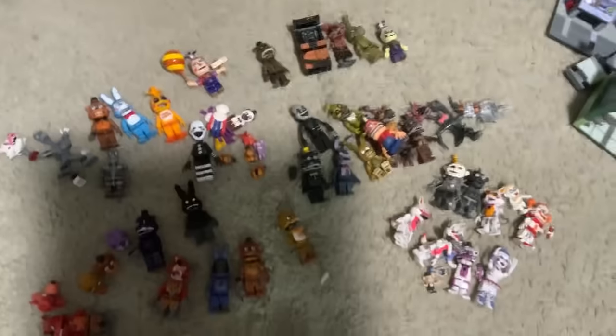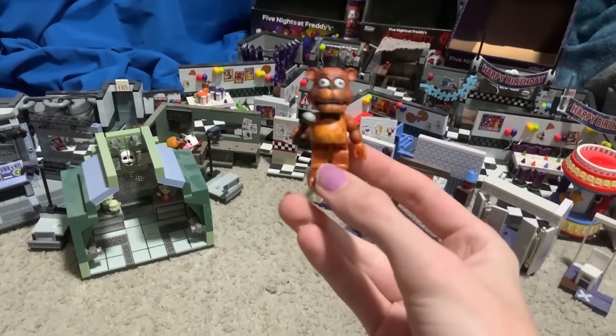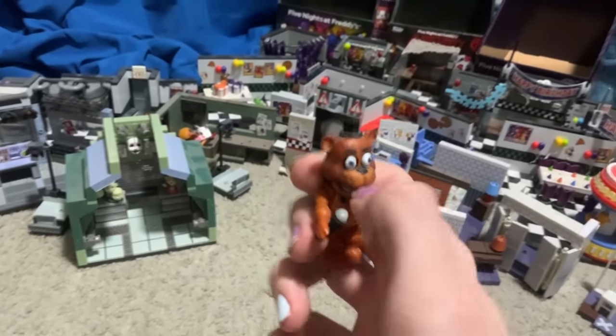But what about the minifigures? That's what people actually care about. Here's Freddy Fazbear. I like these guys. I actually think the McFarlane sets are pretty underrated. They were kind of crappy sets themselves.